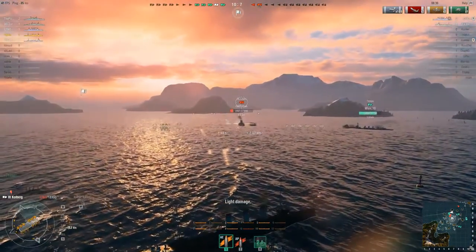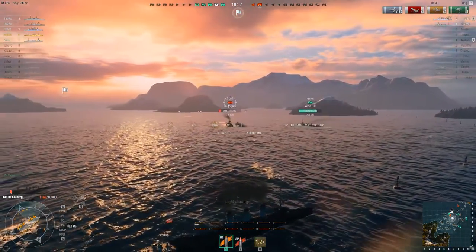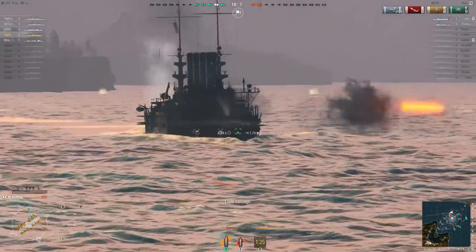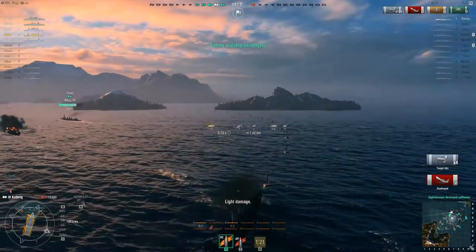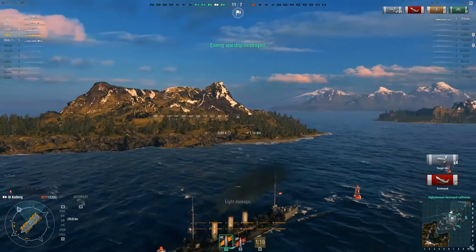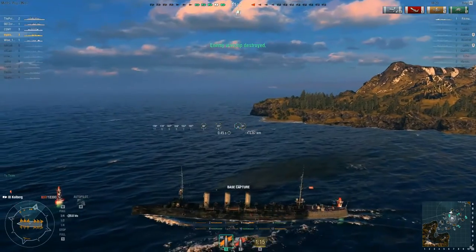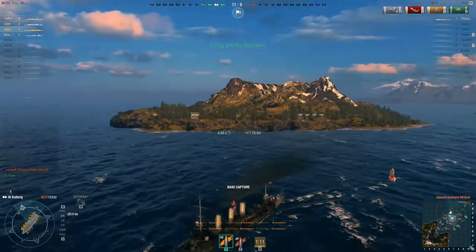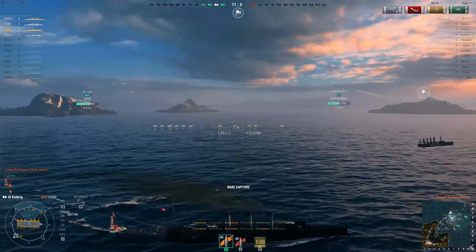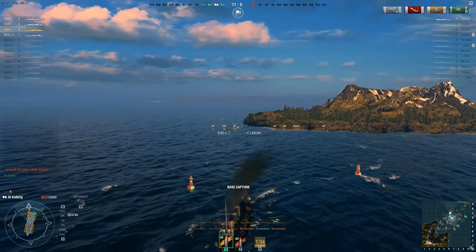And, uh-oh, here comes the St. Louis. And is he charging me down? Well, I'm gonna just kill him. Well, there's kill number three for me. Wow, incredible luck there. That was with HE shells, too. So I must have hit something. It wasn't a Citadel hit, but boy, I got him at just the right time, and it was enough to kill him, so I'll take it.